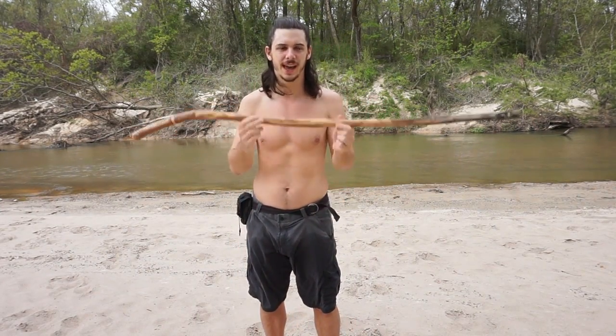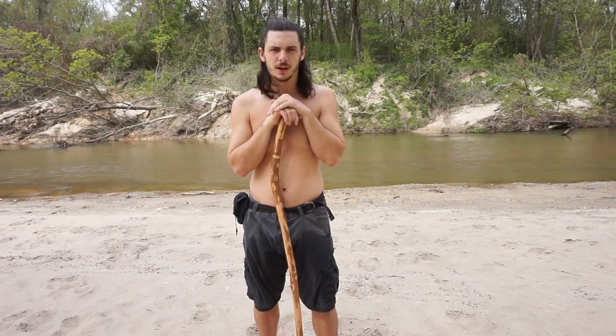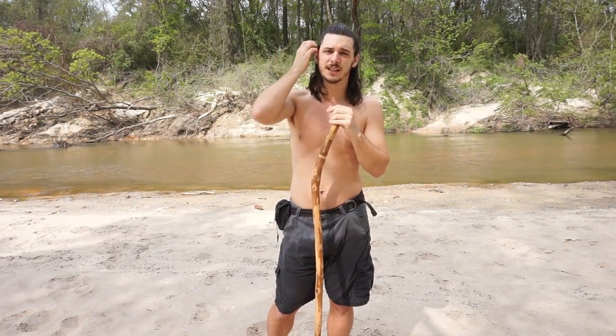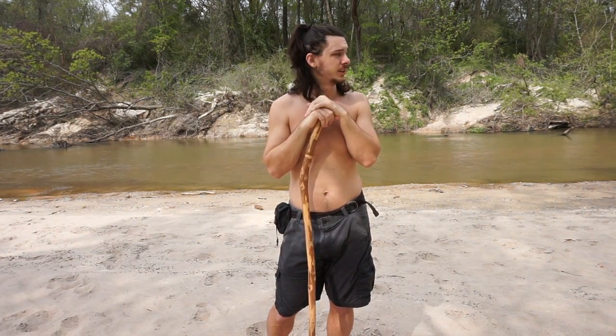This is a really heavy hickory walking stick. I made it myself. So being heavy and being hardwood means it's not really practical for me to use two, but it does mean that it's definitely heavy and thick enough for me to do things with it that I couldn't do with an ordinary, say, aluminum walking stick.